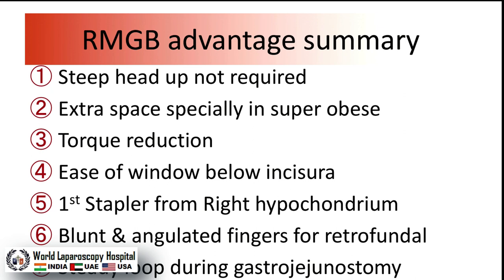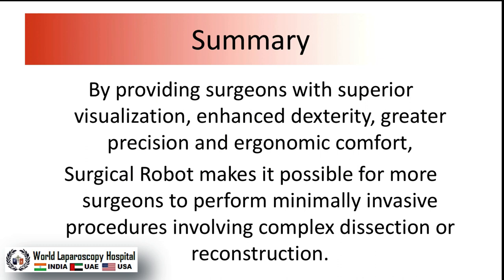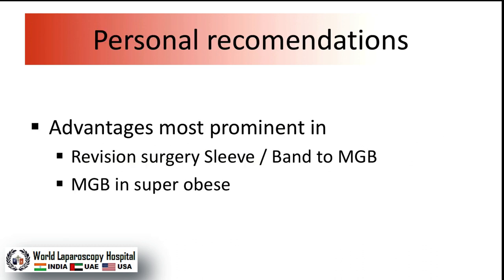So these are basic steps which we already discussed. So the summary is, by providing the surgeon with superior visualization, enhanced dexterity, greater precision and ergonomic comfort, the surgical robot makes it possible for more surgeons to perform minimally invasive procedures involving complex dissection or reconstruction. So our recommendation is that the advantages are most prominent in bariatric revision surgeries or any bariatric surgery, and MGB in super obese patients.